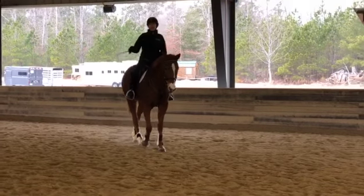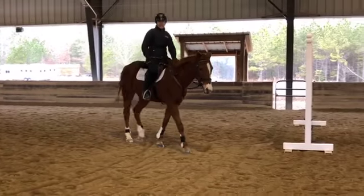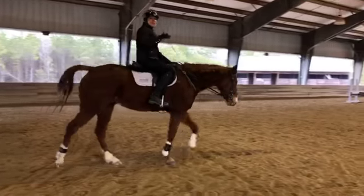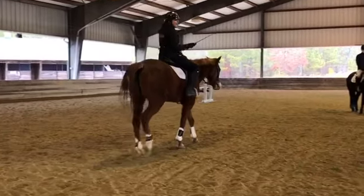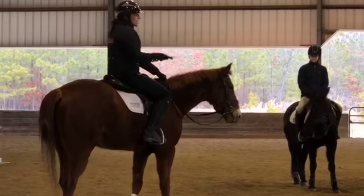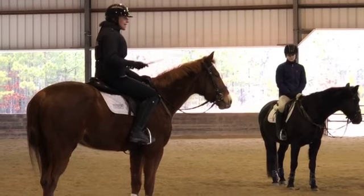Because she doesn't have a great understanding of proper flexion. And again, that's just because she's green, not young, because she's 6, but she's green. So we're continuing to work through that. So I wanted to do that a second time because I felt like I did a poor job of setting her up for success from the green to the green by letting her fall in and made her job a little too hard. Lack of outside rein, right?